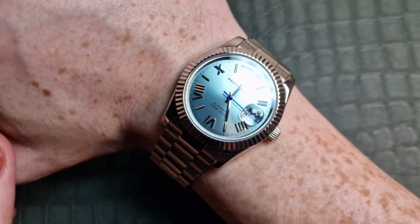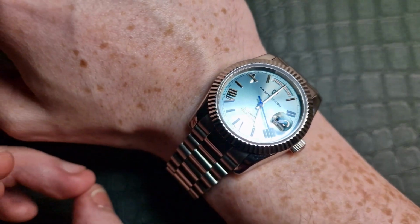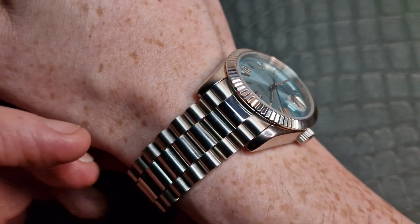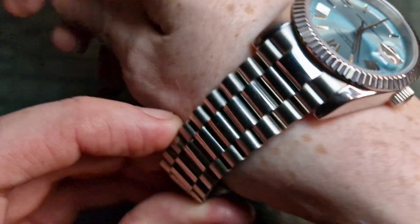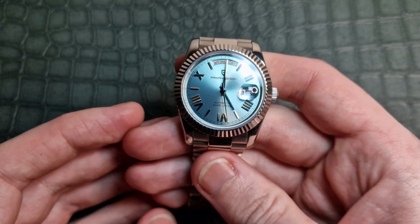As I say, I've really enjoyed wearing this one. It's one of those put it on and sort of forget until you want to have a little glance and enjoyment at the piece that's on wrist. Where would I say the drawbacks are for this piece?